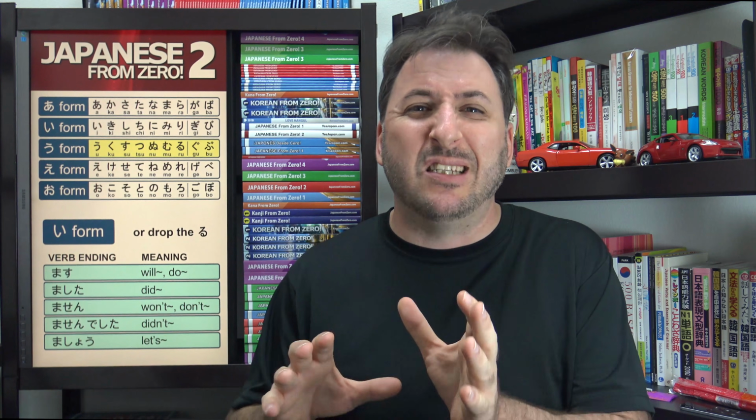And we learned in this level, mashou, let's do. They were all using E form plus that, or if they were an iru eru verb, which we learned in the beginning of this course, you drop the ru and then you add your stem. It's very important to know what type of verb you're using. But remember that when in doubt, if a verb does not end in ru, no matter what, it is a regular verb, which means it would be E form plus its ending.